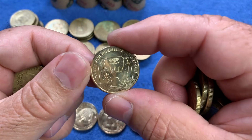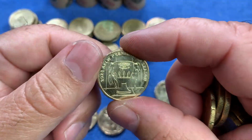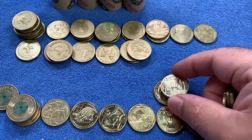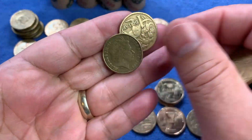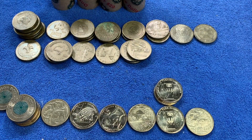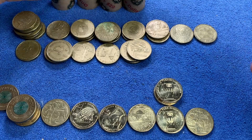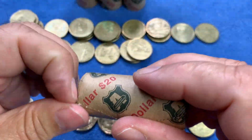Here's another AFL. It's an AFLW Premiership coin. Another Women's League Premiership coin. So certainly a lot of lower mintage coins as keepers for the collections. They're coming out of rolls out of Queensland.